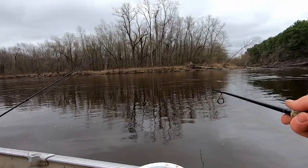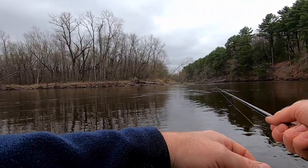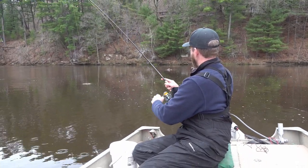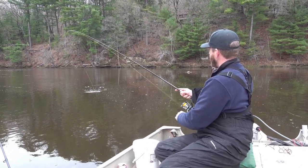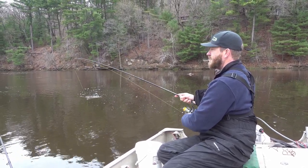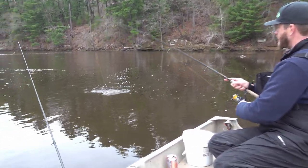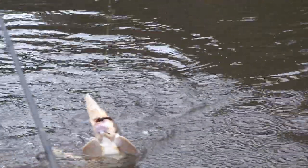I'll grab that camera. Got a bite on here. 5, 4, 3. You gotta be kidding me. It's another sturgeon. He's a little guy. Little sturgeon. Sturgeon are on the chew today. That is for sure.